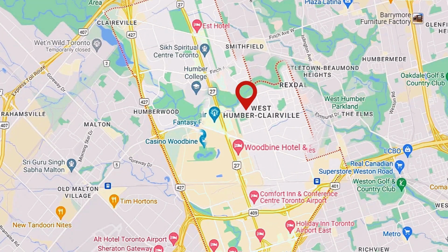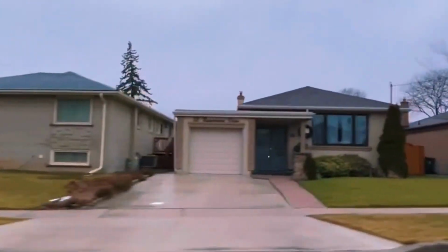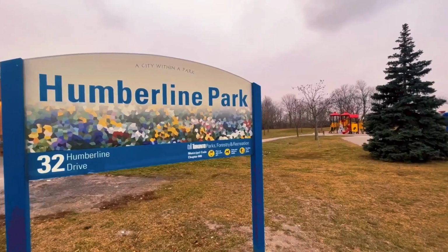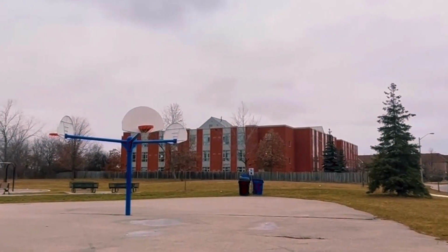Our first top affordable neighborhood in Toronto is West Humber-Clairville, which is located in the most northwest part of Toronto, and is actually part of Etobicoke, which is the most westerly borough of the city. Now, West Humber-Clairville is known for its lush parks, with over 50 parks in the area, including Clairville Conservation Area and Humberwood Park. So if you're an outdoorsy person, you want a place to go with the kids, you can definitely find a park in the area.